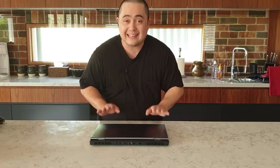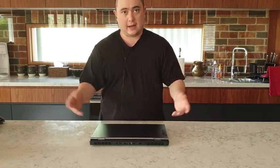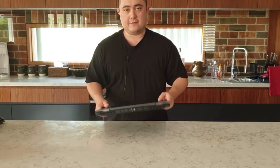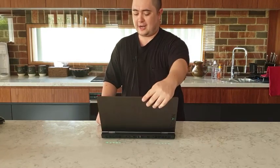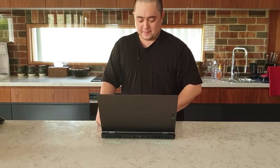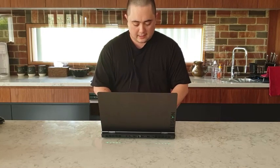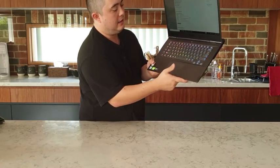So we've got the Legion Lenovo Y740. This comes, again, with an RTX 2070 Max-Q, the i7-8750, I believe it was. Double check that. Yeah, i7-8750, and as you can see, it has Corsair.